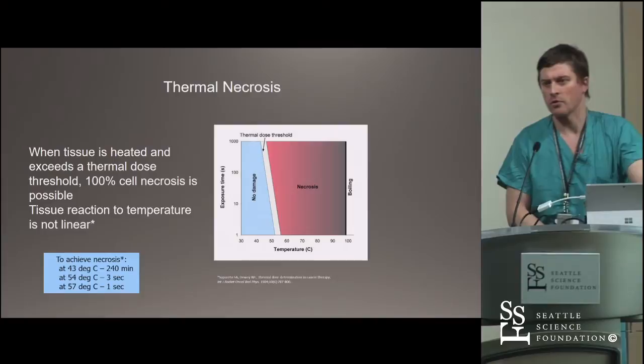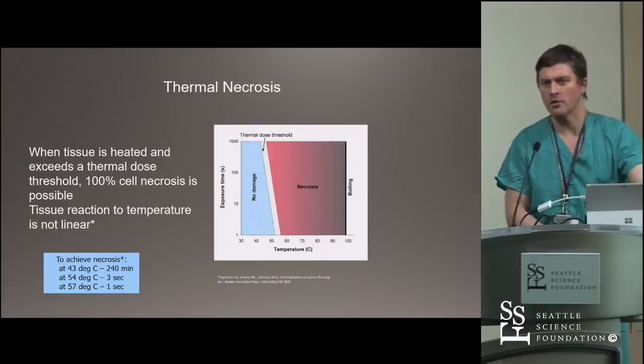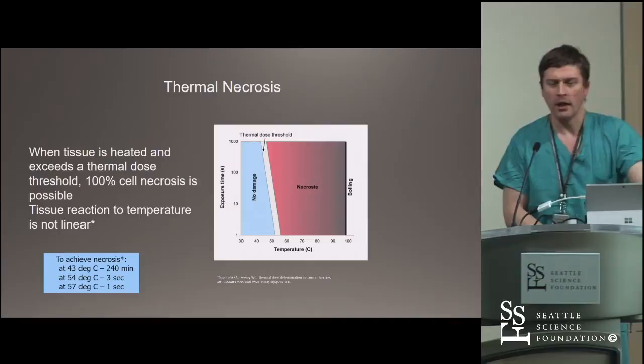So we can either cook something really slow, 43 degrees for 240 minutes, or we can get something to a peak temperature in the high 50s, 57 degrees for just 1 second, and then that tissue is dead. It's sort of non-negotiable. So that's our goal when we're doing these lesions with focused ultrasound, is to get to that high temperature in the high 50s to necrose that tissue.